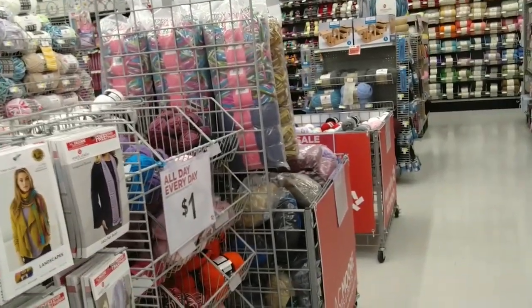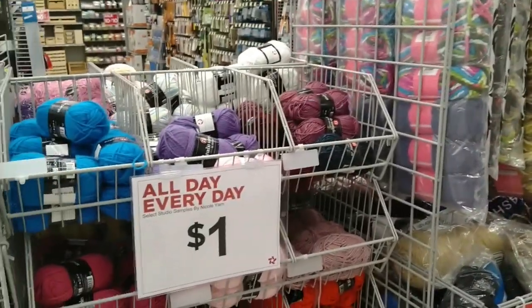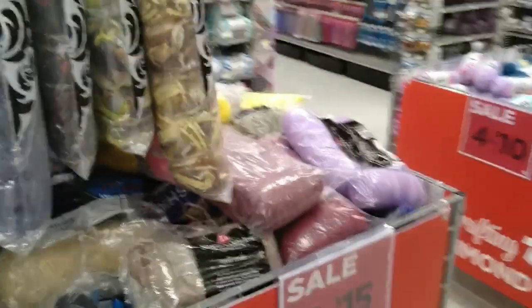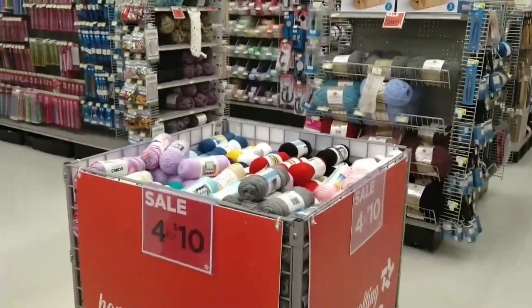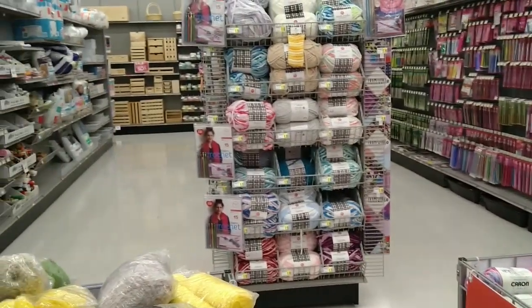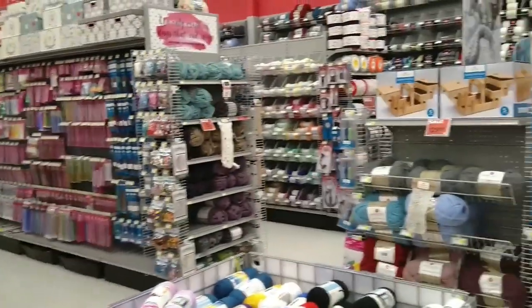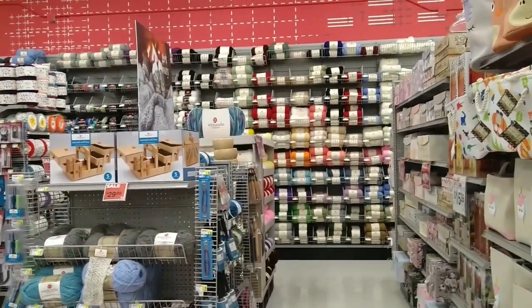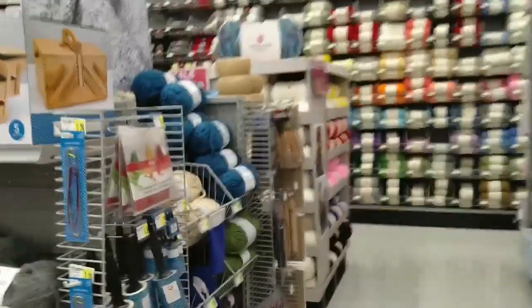This yarn section is drastically bigger than my local store. They have the bin that I will be digging through, and Karen, I don't know why they put the Karen in a big bin like that. That's like a new thing. So we have big fluffy yarn. There is a giant wall of yarn. They have way, way more yarn than my local AC Moore.